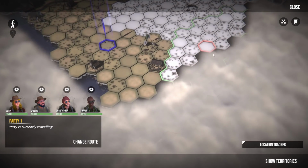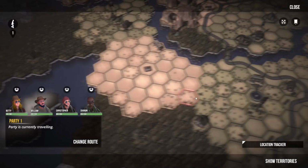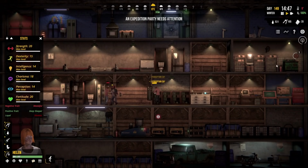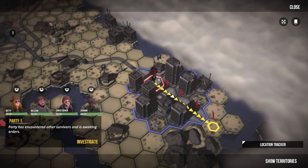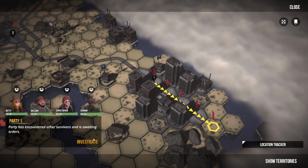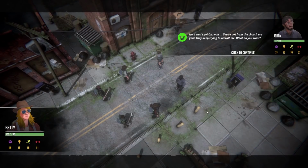So I think that's going to be sort of it really for the map. But okay, that's fine. Never mind. We'll head over to this place first and just see what's there, if anything. Okay, the expedition party have encountered some survivors, I imagine. Yep, sort of walking through the middle of the town here, so that's no great surprise. Okay, encountering road. Let's see how we get on.